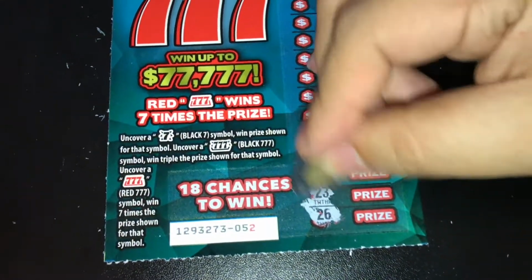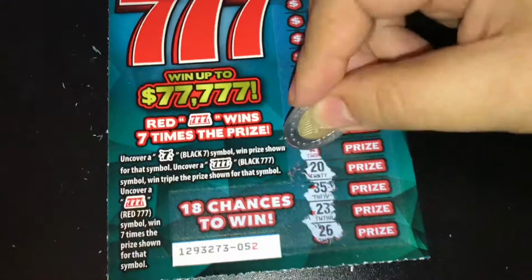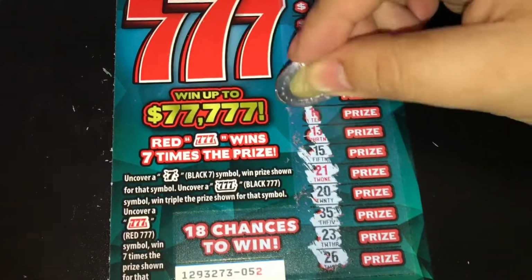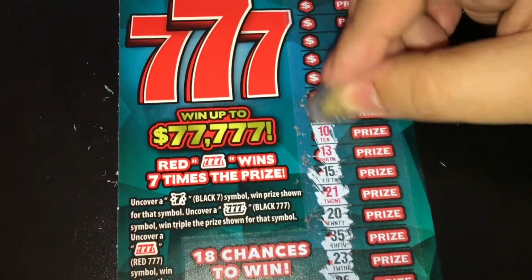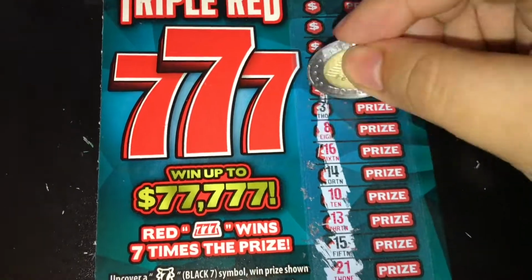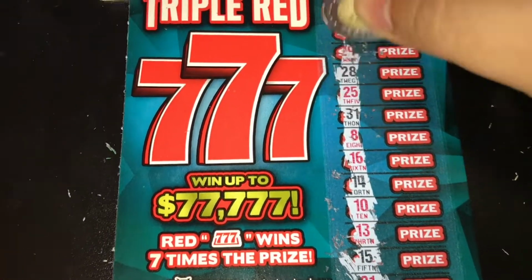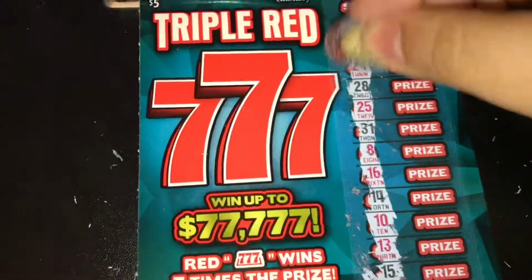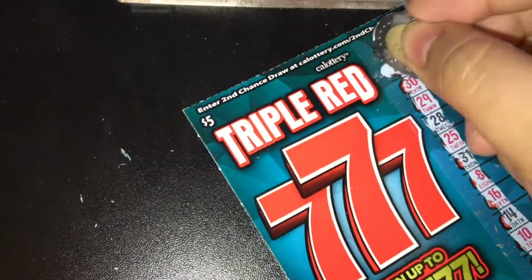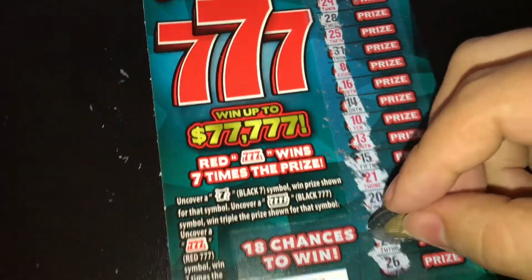26, 23, 35, 20, 21, 15, 13, 10, 16, 8, 31, 25, 28, 29, 30, 24, and 12. All right, so this is a losing ticket.